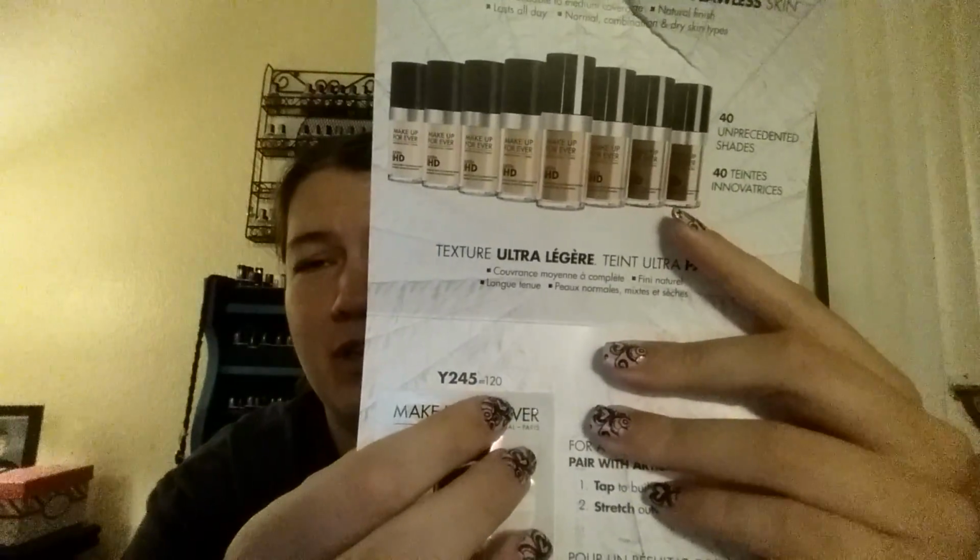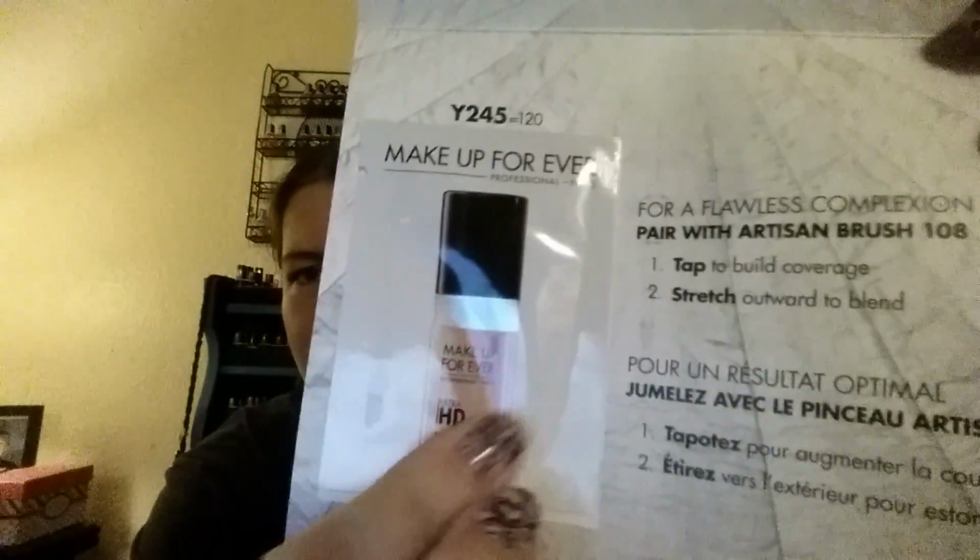And then my last sample is a sample of the Makeup Forever Ultra HD Foundation in the color Y245, and it says it equals 120. I don't know what that means. Maybe it's comparable to another one of their foundations or something, but that looks like it might be an okay match, but I don't know.